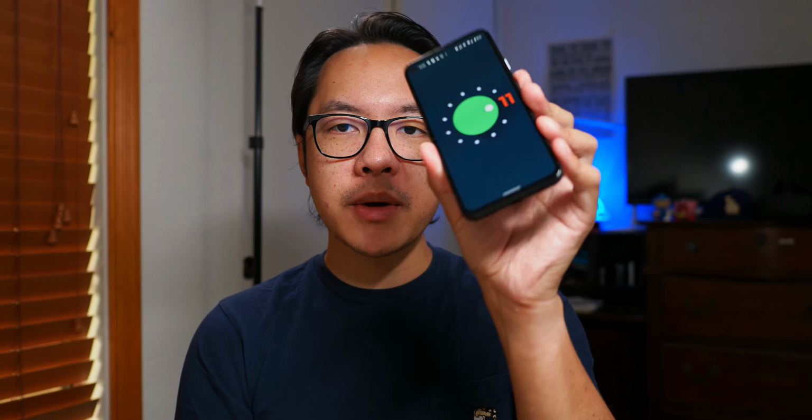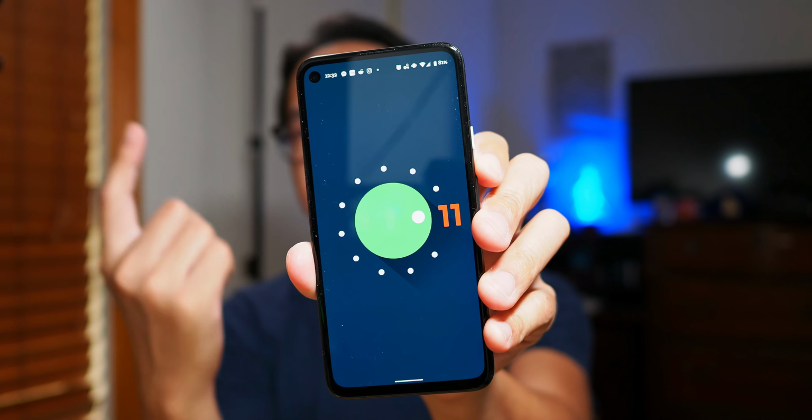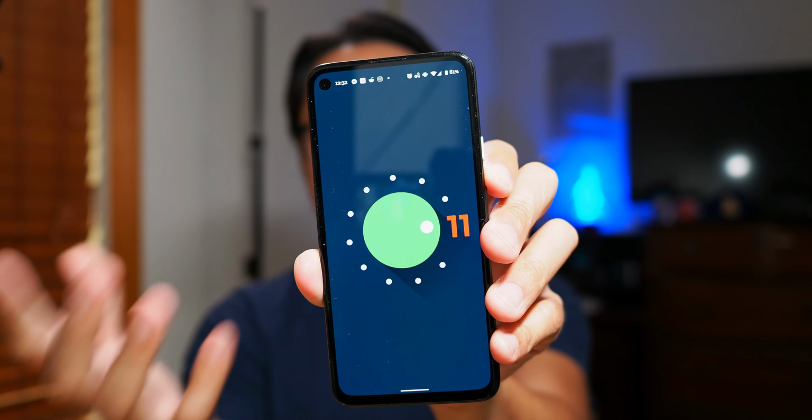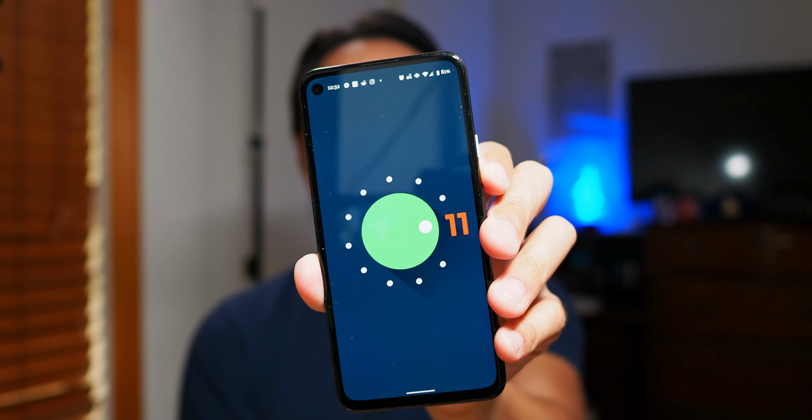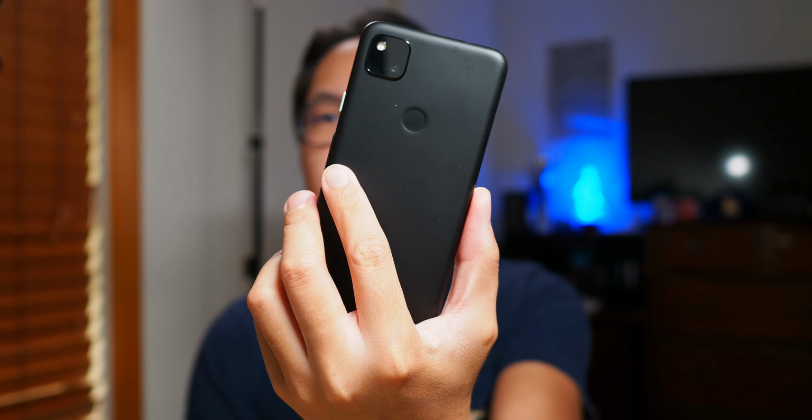Alright, so as you can tell by the title, we are going to be talking about Android 11 here on my Pixel 4a. Now, this particular update, the stable update, the full update to Android 11, somewhat surprisingly came out for this Pixel 4a that I have, and I was super excited to get it, but let me update you on a couple of things before we get started in this video.